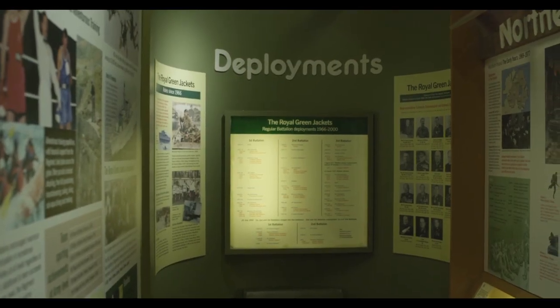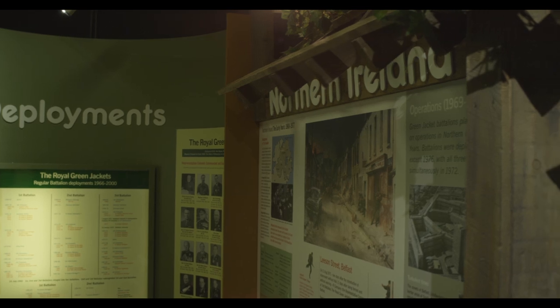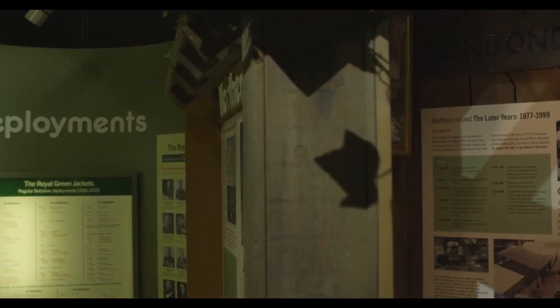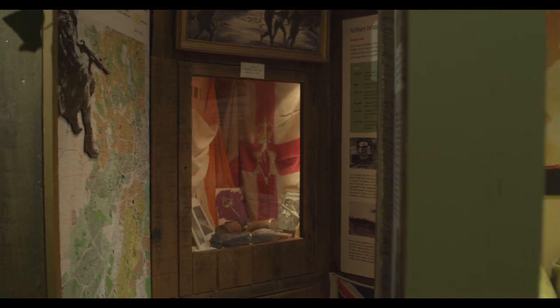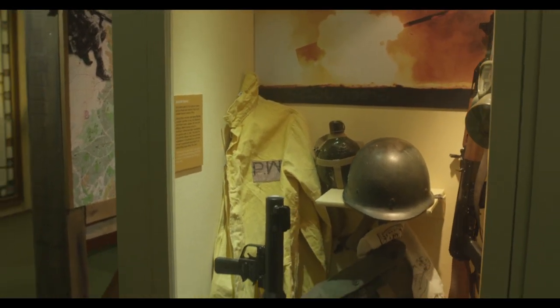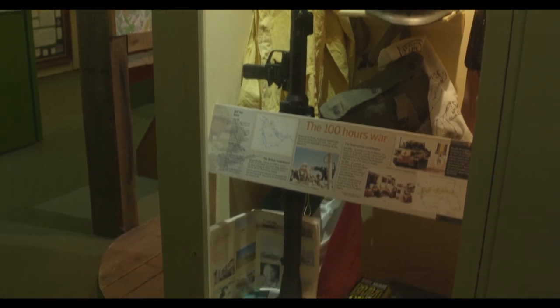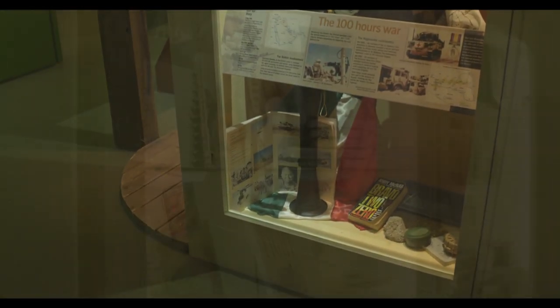In 1966, the Royal Green Jackets was formed. Riflemen served around the world, often in West Germany and Berlin, and on many tours of duty in Northern Ireland. Riflemen also deployed in the First Gulf War, among them Andy McNab of Bravo Two Zero fame. The Balkans and the Iraq War conclude the displays.